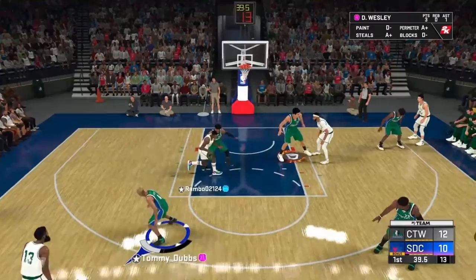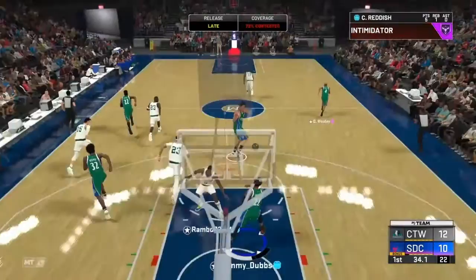Cam Reddish, D'ing him up. And man, 2K, don't let this season end without giving us an Opal Cam Reddish.